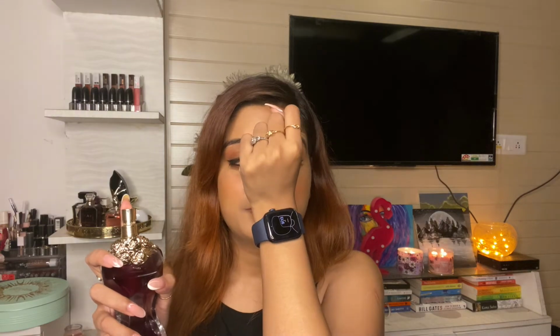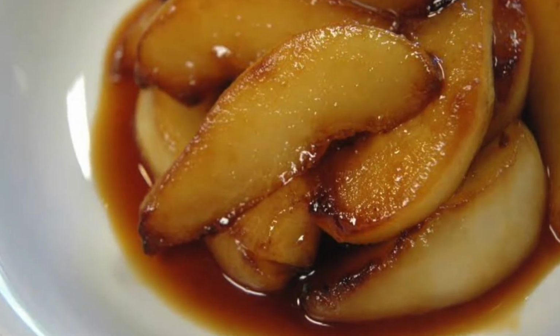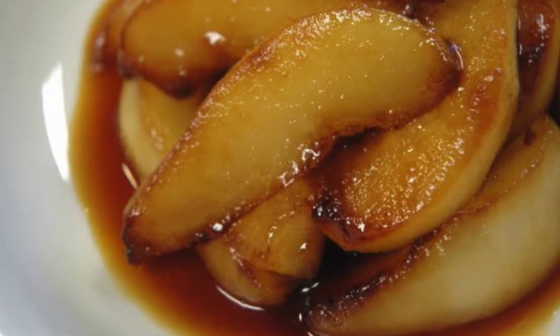The pear and the bergamot just fade away, and the sweetness of vanilla just kicks in, and that's the best part. I feel like it's a very sweet caramelized pear, if you know what I mean, but not overtly sweet. As I told you, it does not give me a headache. If you are someone who loves sweet gourmand type of fragrance, you are going to love this. It's a very evening, sexy, nighttime fragrance.